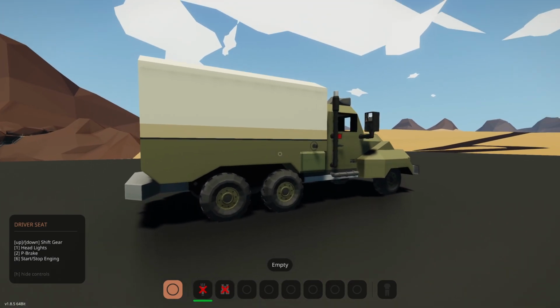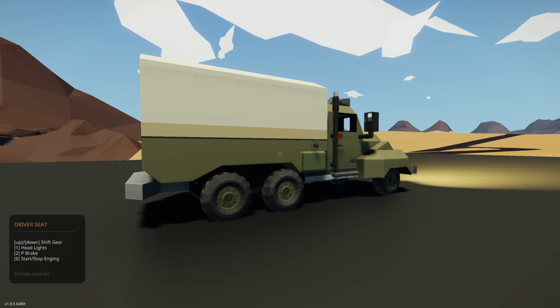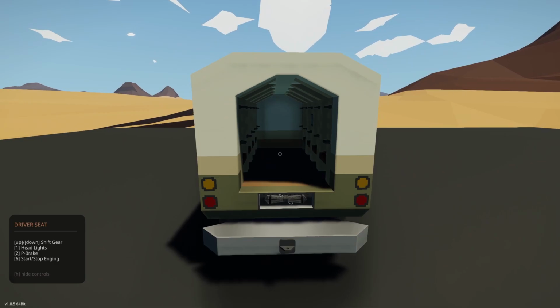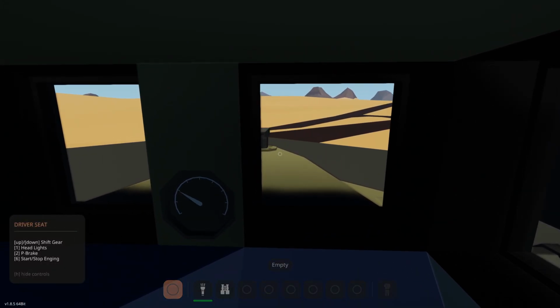Alright, we'll test if the parking brake's on. If we can go, parking brake's not on. Alright, seems like the parking brake's on. So I would put park brake release on there if it starts on. That just tells people it's already on, but that's a nitpick. But I really like the shape of the hood, it's really good.